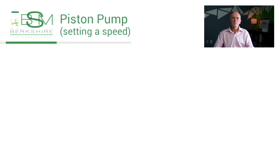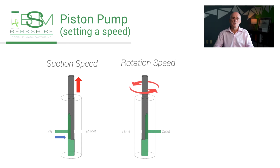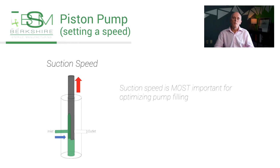Piston pumps have 3 speeds that can be programmed: the suction speed, the speed at which the pump runs during the intake stroke; the rotation speed, the speed at which the piston rotates between outlet and inlet; and the fill speed, the speed at which the pump expels the product. The suction speed is the most important speed for optimizing piston pump filling.